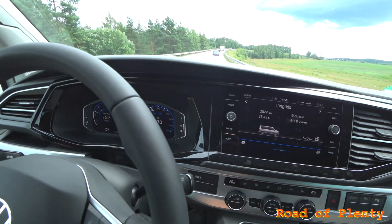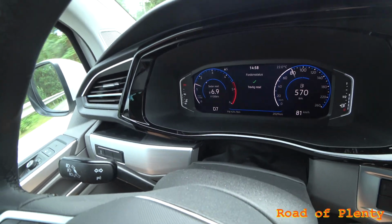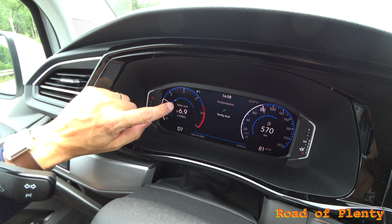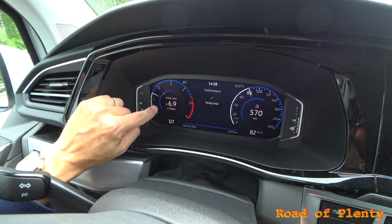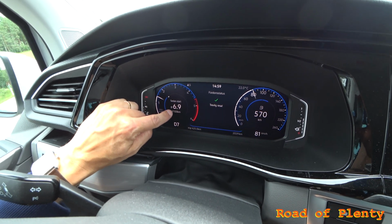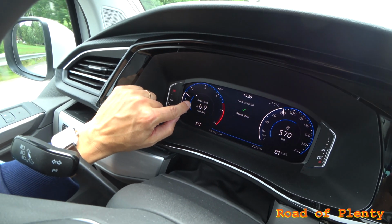At first I thought we didn't have any instant consumption meter because there's no number, but actually you see the blue field here in the middle. That's the instant consumption. So now when I let go of the gas, you can see it's coming down. The arrow here is my current average consumption. So now we're just a little bit below the average consumption.